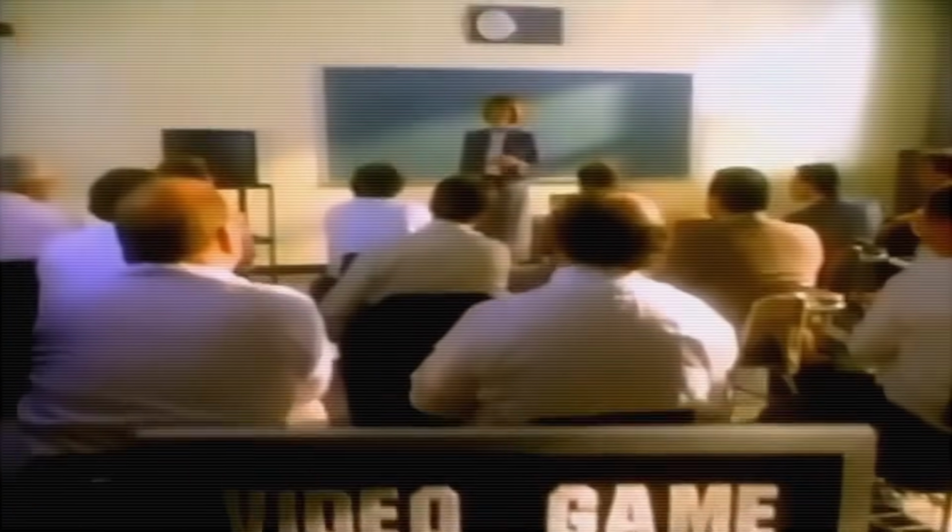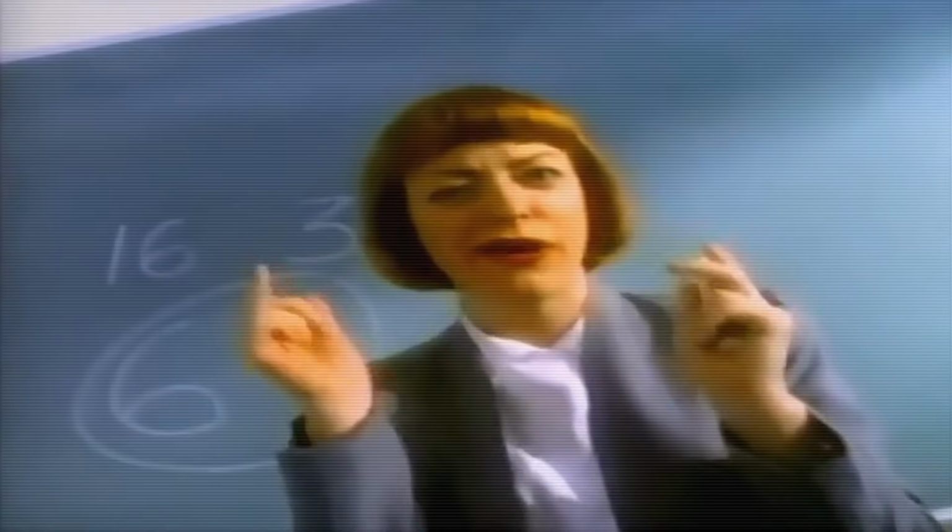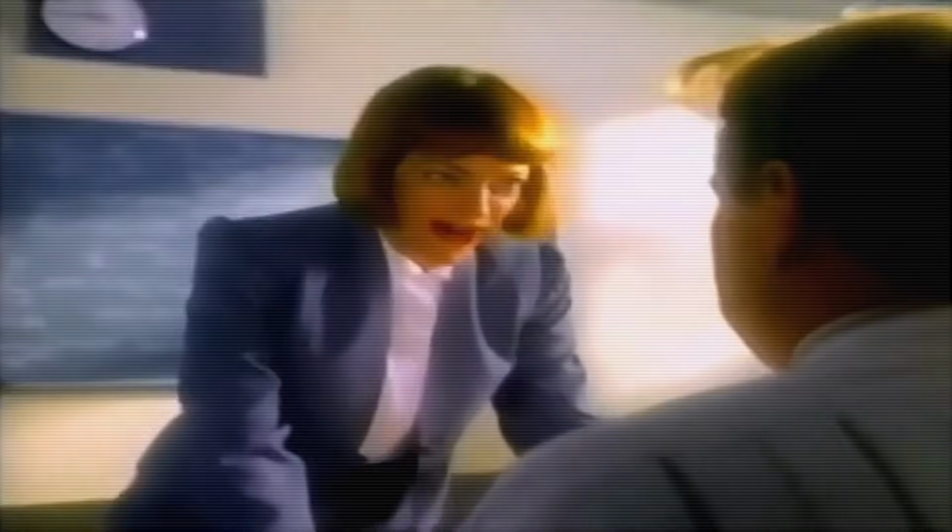Sega Genesis is 16 bits, 3DO is 32 bits, the Atari Jaguar is 64 bits, so is 64 bits and 3D graphics that you can only get with Jaguar. Which is more advanced? Clifford! Jaguar!